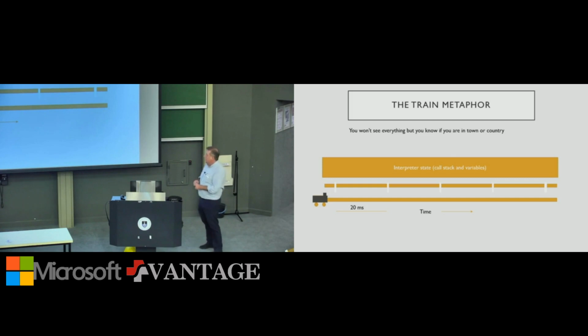So this is exactly how the R interpreter works, that every 20 milliseconds, it pauses and takes a dump of the current state of that stack. So you might miss a whole lot of things. Remember, 20 milliseconds is eons in computer time. Well, not really, but it's a lot of time. But still, you can get a very clear idea.